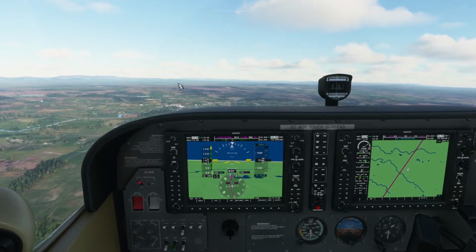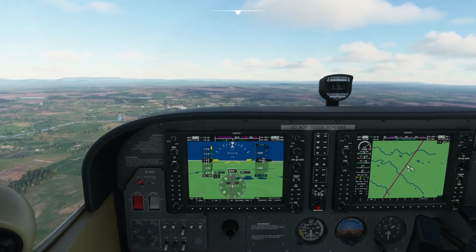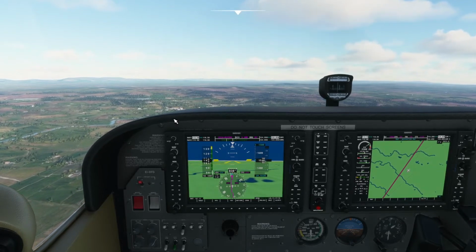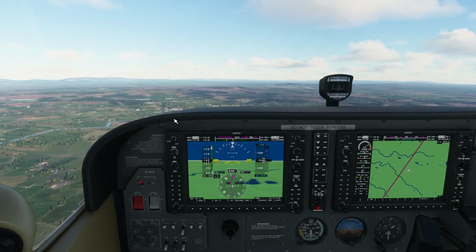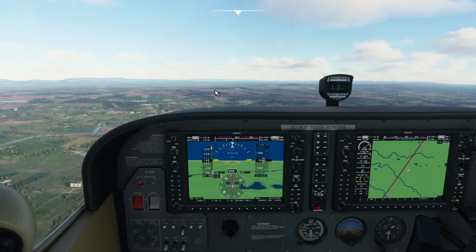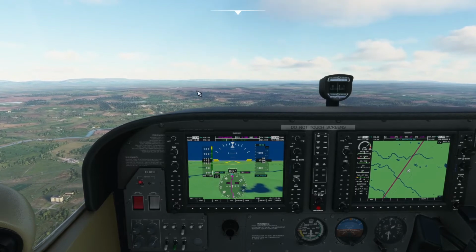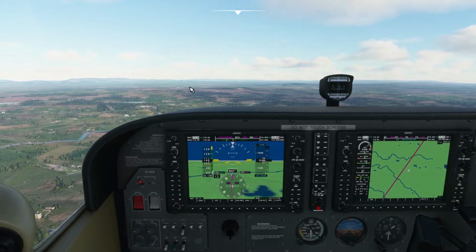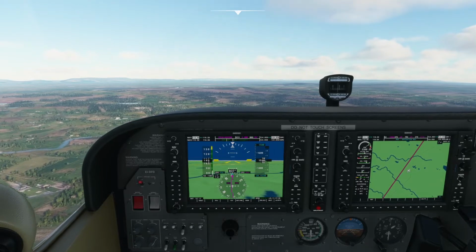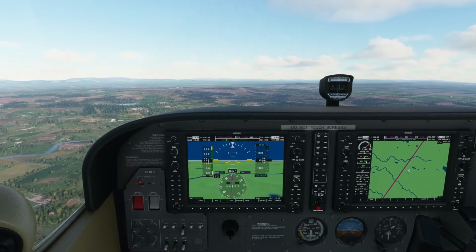Because looking at our screen over here, we've got to cross this river, which is this one here coming up, and we keep going. So I think the airport might be coming into view on top of the ridge there. Yeah, that's it there. There's the runway. Good map reading skills.